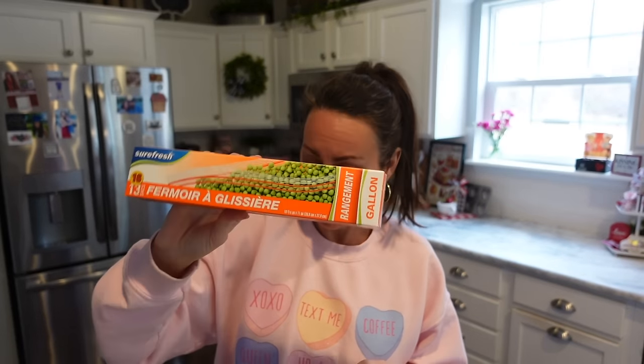All right, I got one more bag. This will also be quick. Cotton swabs, always get our cotton swabs. Q-tips at Dollar Tree, you get 300. Get that. And I always get our freezer storage bags. You get 16. It's 1 gallon size. I use this for all kinds of stuff around here. So, got that.